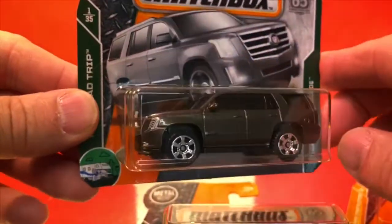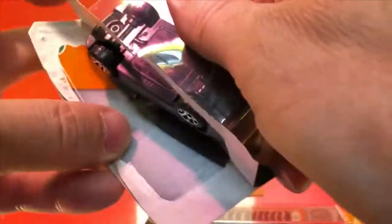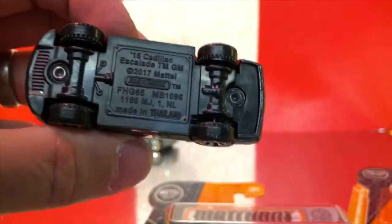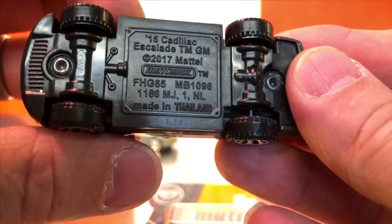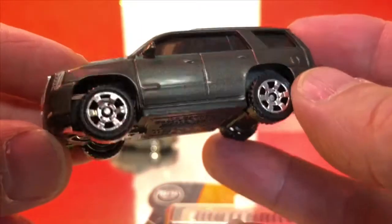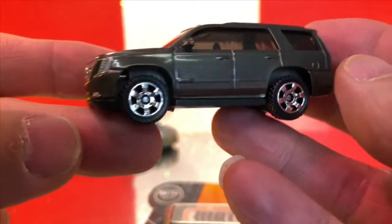About SUVs, this is the Cadillac Escalade. I didn't know this was actually in the mix, and I don't think I've got one of these in my collection. I'm not sure whether it's a brand new casting or not. Let's have a look at the base. Oh, it is pretty new, 2017. It's been around for a few years though, the 15 Cadillac. But there we go. Another very nice piece.